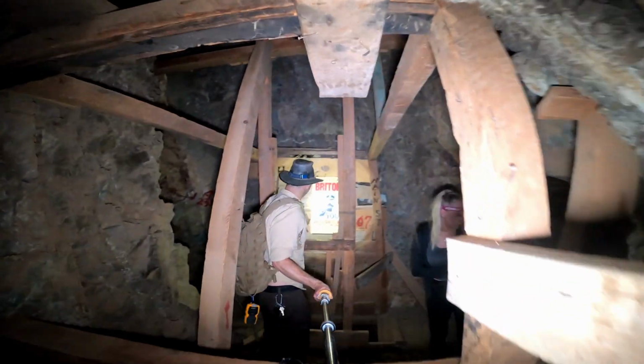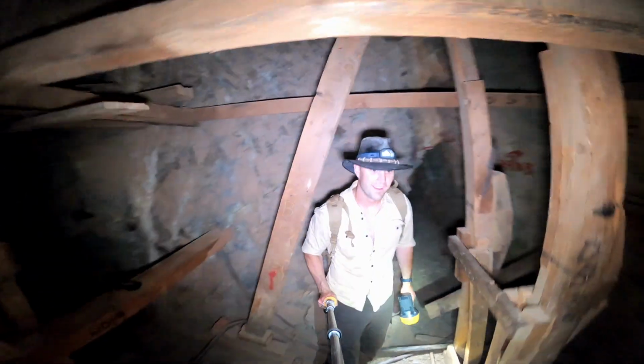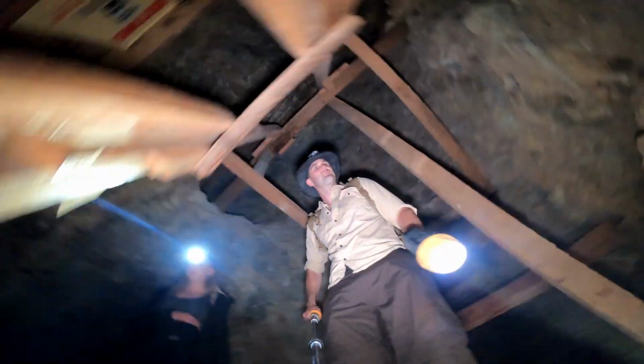Going through the mine, you think to yourself about all that went on inside, and everyone who walked the same path you were walking.